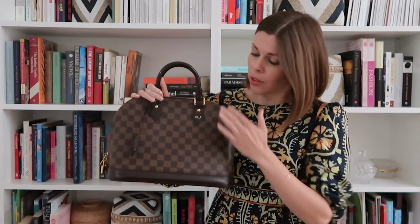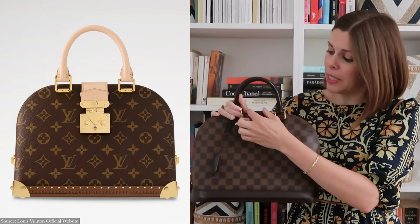And usually it looks like this. This is the base form. Sometimes it comes without these features. And there are also Alma bags that have features like, for example, details from the trunks. There's the Alma trunk, which has basically a clasp here to also reference the iconic Louis Vuitton trunks.